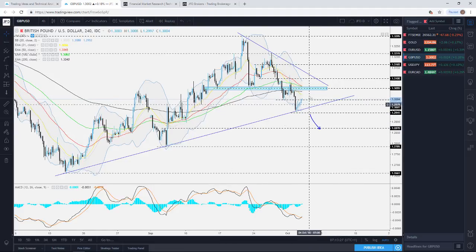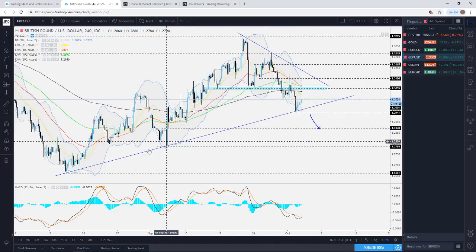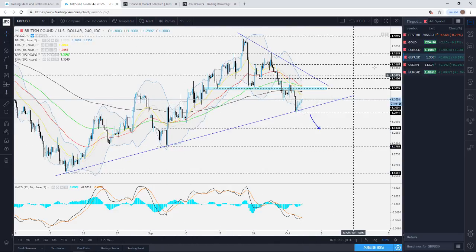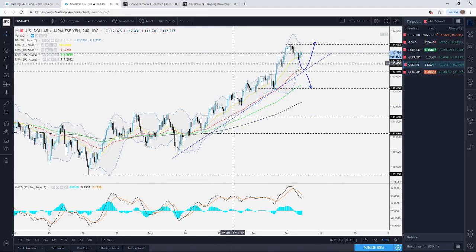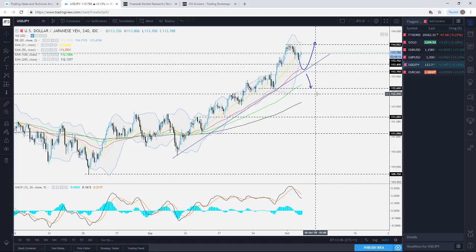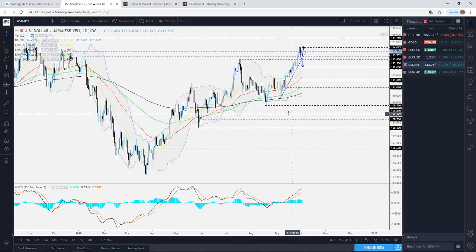So for now, just be very cautious with this 130 zone, and of course continue keeping your eyes on the upside support line. Looking at the USDJPY now, USDJPY yesterday had a bit of a sell-off here. Certainly this was the level that I was watching, and this was the 113.75. Let's jump into a daily chart here quickly.